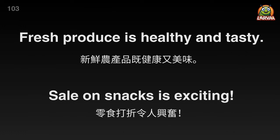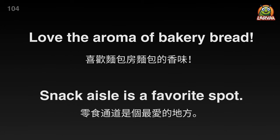Sale on snacks is exciting. Love the aroma of bakery bread.